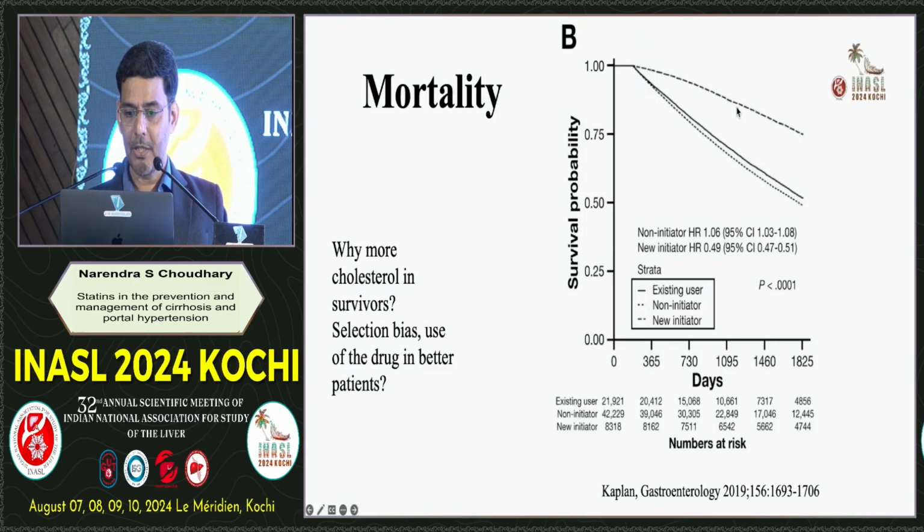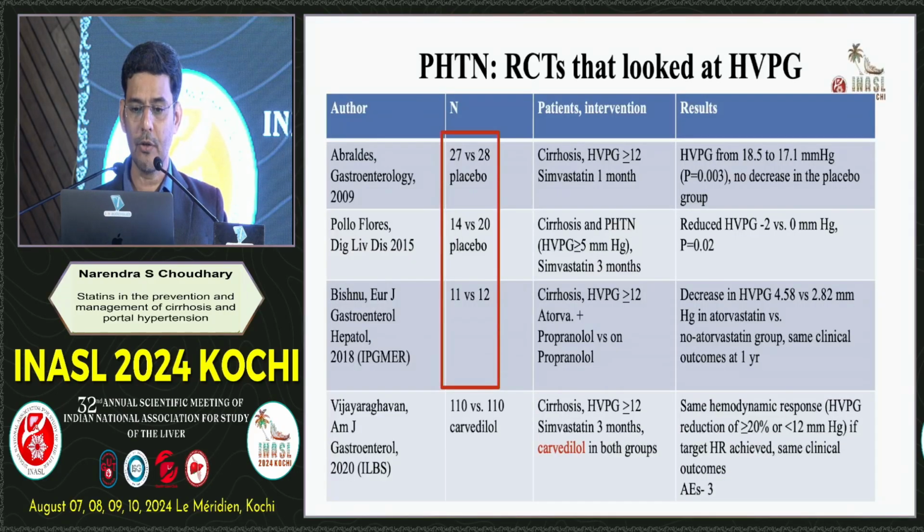The upper curve is non-statin patients and the lower curves are either new or old statin users, so better survival with statin. But it raises one interesting question: why was there more cholesterol in survivors? Probably their liver function was better preserved as compared to patients with lower cholesterol.